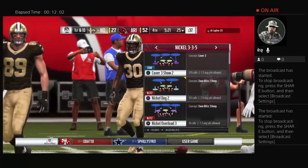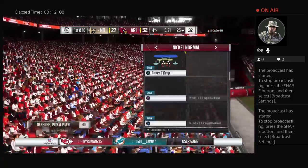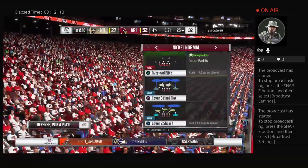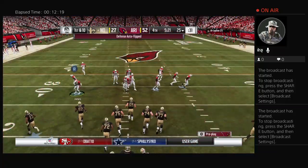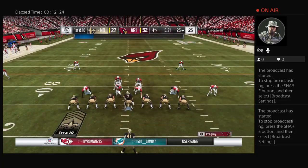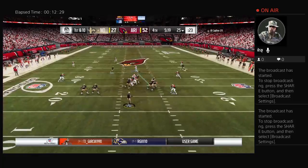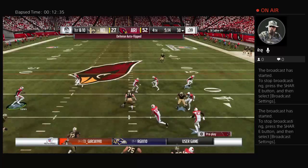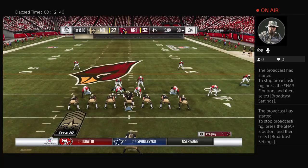Out is the Saints offense now as they get ready to take over here. Off the play fake, he'll look to throw. Over the middle, it's Thomas. And they're able to get this one across the 35. Nice way to start the drive, a gain of 12 and a first down.